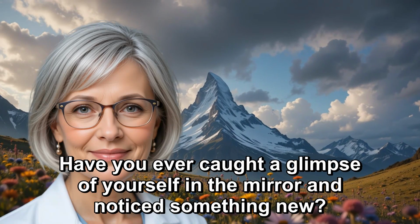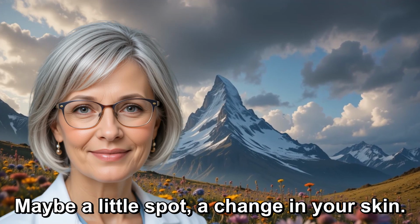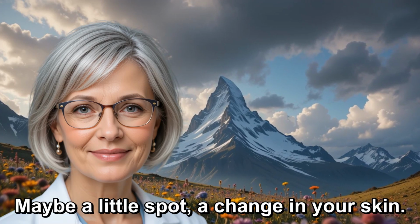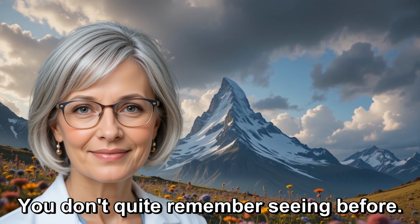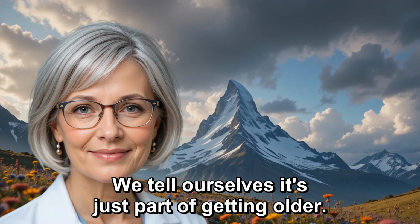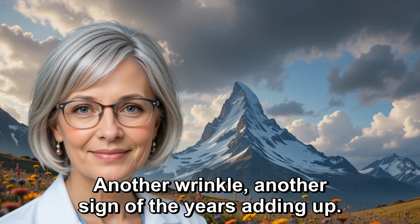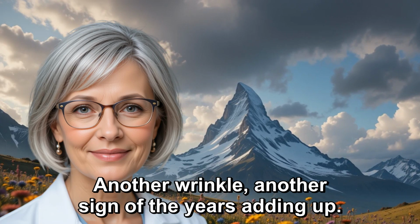Have you ever caught a glimpse of yourself in the mirror and noticed something new? Maybe a little spot, a change in your skin you don't quite remember seeing before. It's easy to brush these things off, isn't it? We tell ourselves it's just part of getting older. Another wrinkle, another sign of the years adding up.